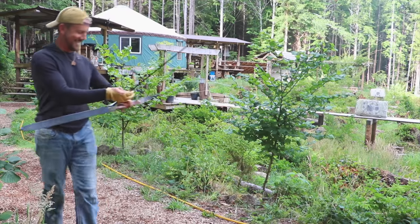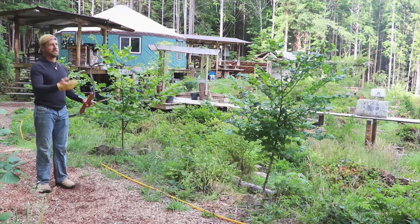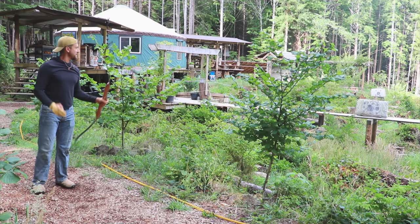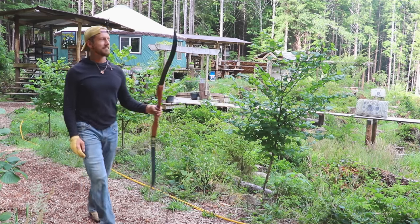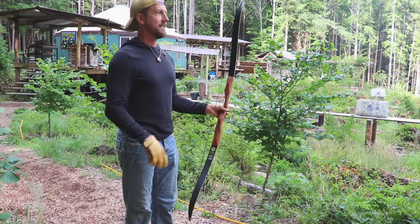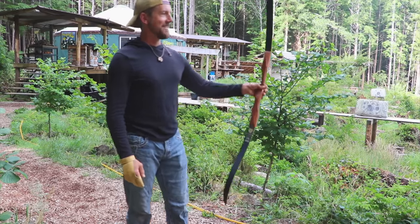Jade says she's going to be Katniss. So Nicolle's tendency is she always shoots high. Train her eye to aim low. Let's see what you got here. This is a 60-pound bow, and then Nicolle's is like a 40-pound. I've never shot a bow. You've got enough athleticism. Let's go.